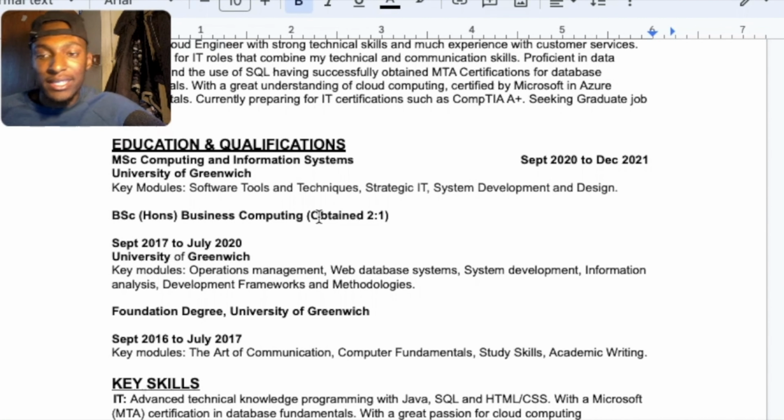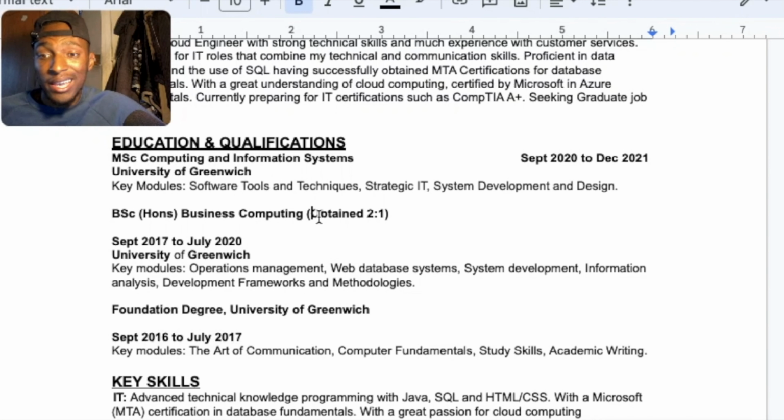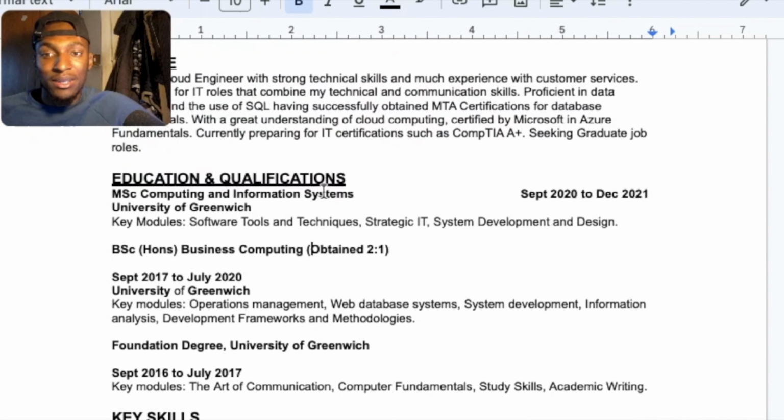So I guess education is pretty simple and straightforward. Just putting in some key modules, and let's mention the degrees that you have. There's nothing too special about this stuff. For me, I did a master's degree, which I've mentioned in some of my videos before, but I didn't complete that degree, so I ended up dropping out of that master's. They still gave me a diploma. They still gave me a certificate to say that I'd reached a certain level in the master's, but I don't have a master's degree, unfortunately.